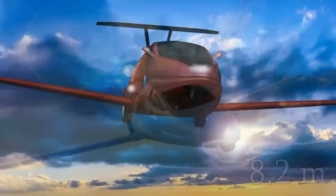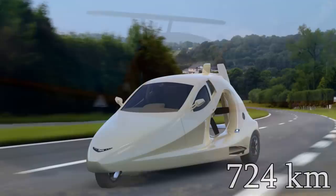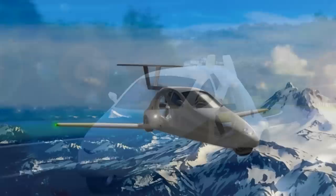In flight mode, it has a maximum airspeed of 200 miles per hour with a range of 450 miles. The company is currently taking reservations for orders with an estimated cost of $120,000.